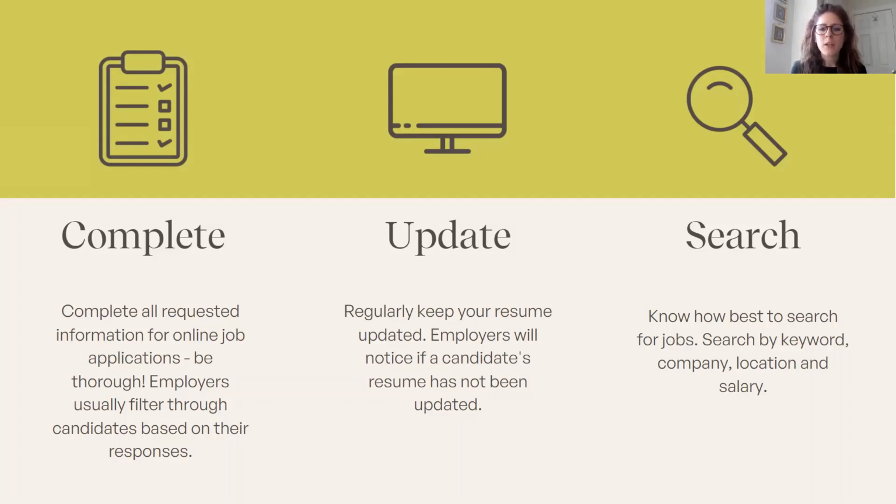Update. Regularly keep your resume updated. Employers will notice if a candidate's resume has not been updated. So just make sure that as you get jobs and as you complete different trainings or certificates that you're adding those to your resume so it's up to date and employers can see that you've been keeping up with your resume.